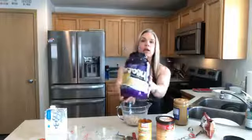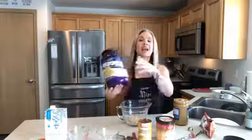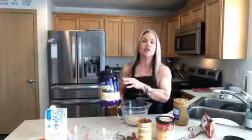I'm going to add 1.5 scoops of vanilla protein powder. Now, this is my favorite. This is the one I carry. I carry it because it's clean and it tastes good. Now, this is a whey isolate. You know, it really depends on what you're using as to how it's gonna cook out.